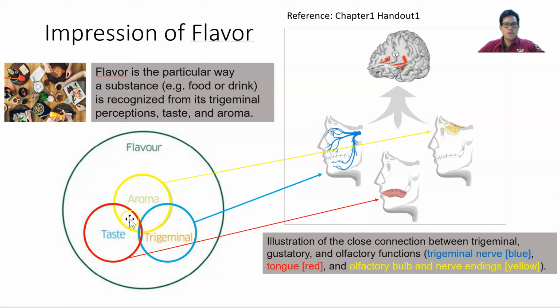For this chapter, as I mentioned, I'm going to concentrate on both the taste and the trigeminal nerves. So I'm going to discuss the trigeminal nerves first, then after that I'm going to talk about the taste. So what we're going to discuss is the nerve responsible for these two, the trigeminal perception and the taste.